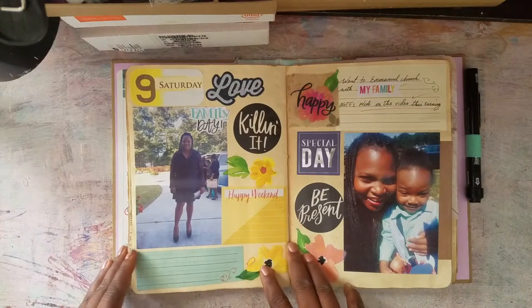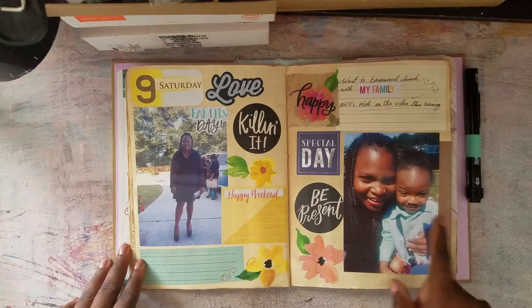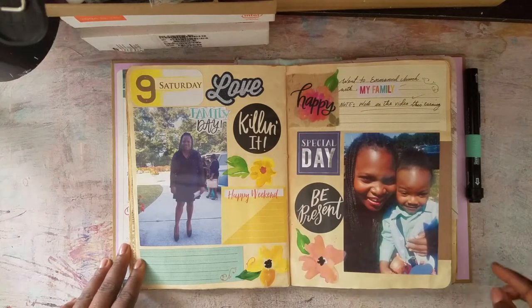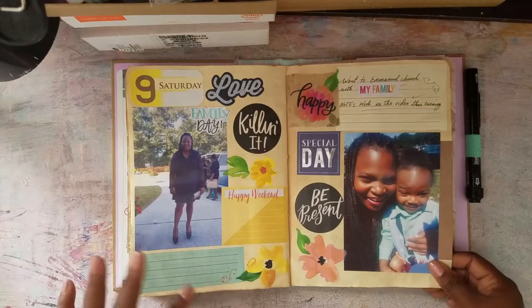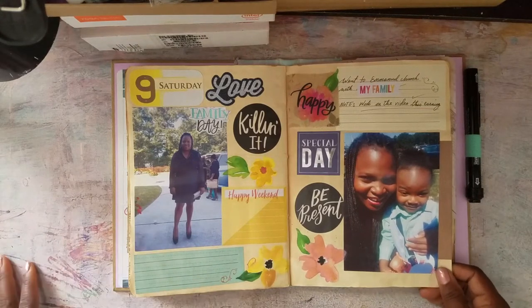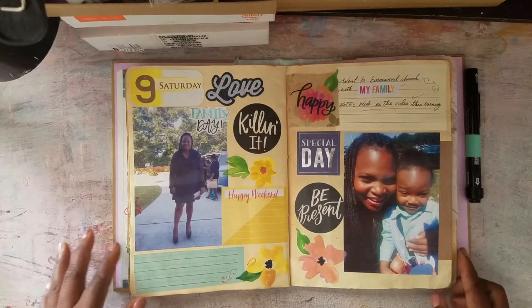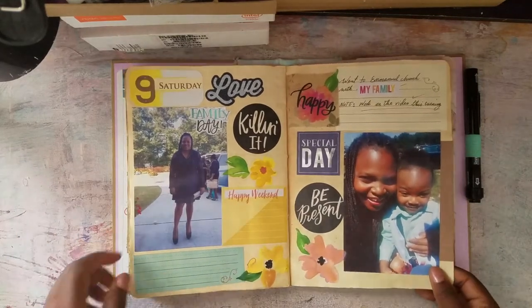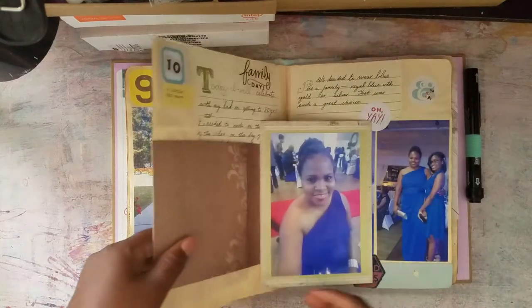Then I went to church with my folks, took a picture. This is my nephew and all of these stickers. You know, it's beginning to look more scrapbooky, and that's fine with me. I think it adds something to the page with all of these stickers. Not much to do this day, so only two things on the to-do list.